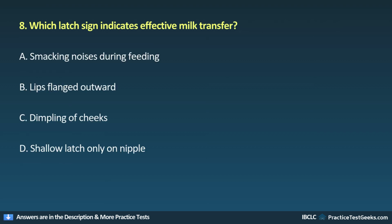8. Which latch sign indicates effective milk transfer? A. Smacking noises during feeding. B. Lips flanged outward. C. Dimpling of cheeks. D. Shallow latch only on nipple.